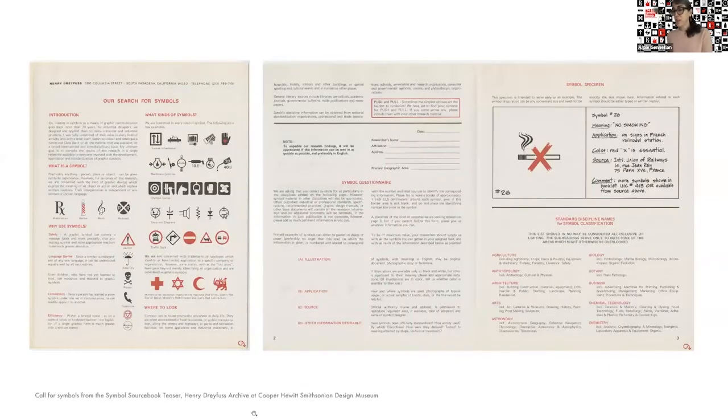A questionnaire was included in the press release packet from the publisher, McGraw-Hill, and in the teaser book for the sourcebook. It was also included in the materials for the Hallmark Gallery exhibition in 1972. This questionnaire was used to further the work of the sourcebook, as Dreyfuss wanted the search for symbols to continue for a future data bank after the initial publication. Slide 11, please.